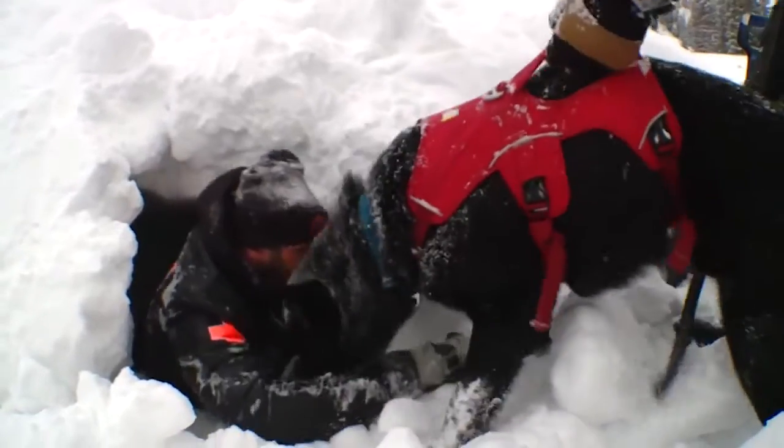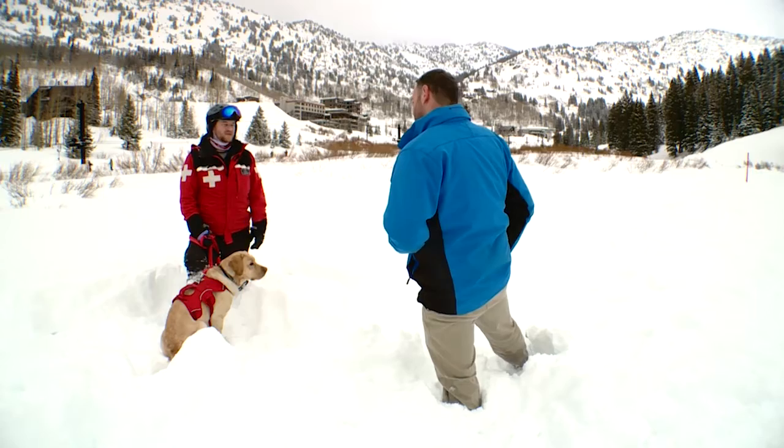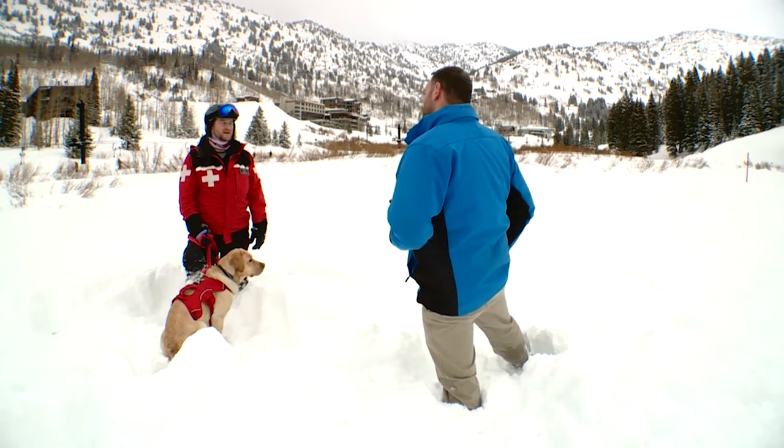No one ever wants to find themselves in that situation. The skills these pups and their handlers learn here in Little Cottonwood Canyon could be the difference between life and death for an unlucky skier down the road. These guys are, other than the party that you're skiing with, this is really the next best bet.